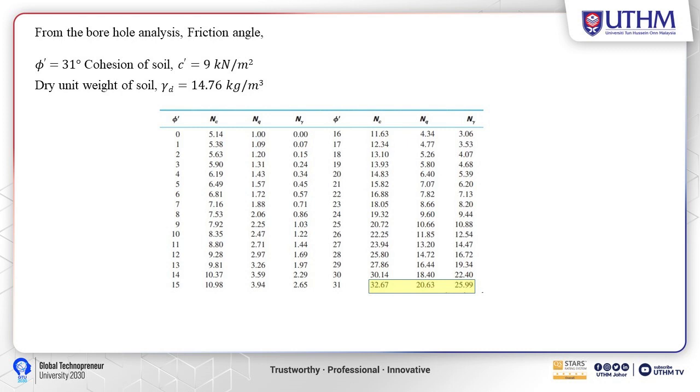If we are able to get the friction angle of the soil, then we also manage to determine the value for the Nc, Nq and N gamma. From the table below, as you can see, we get the friction angle, which is 31 degrees, so we managed to get the values for the Nc, Nq and N gamma, which is 32.67, 20.63 and 25.99.